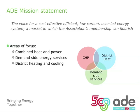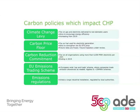Starting with carbon policies. There's a range of different carbon policies that impact CHP, as well as, I put at the end, emissions regulations. Climate change levy, that's a tax on gas and electricity, which is delivered to non-domestic users. It aims to, and it always aimed to, encourage energy efficiency, and that's going to be increasing by a not insignificant margin from 2019.